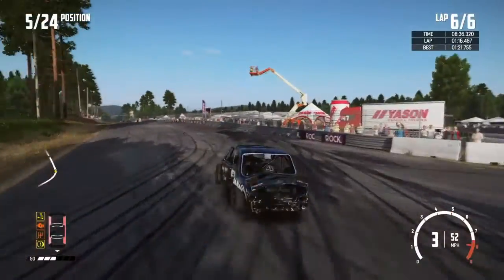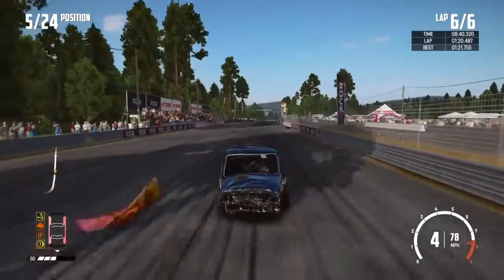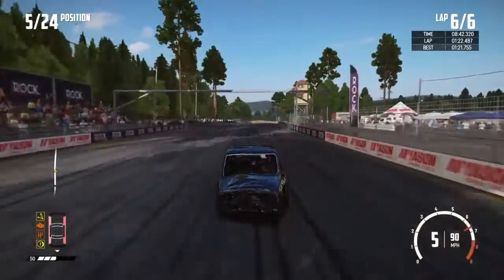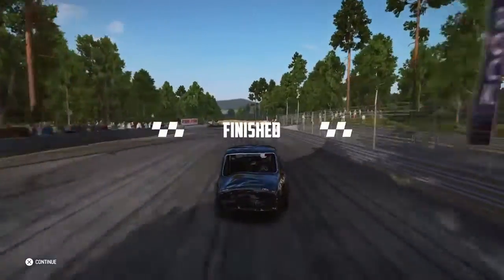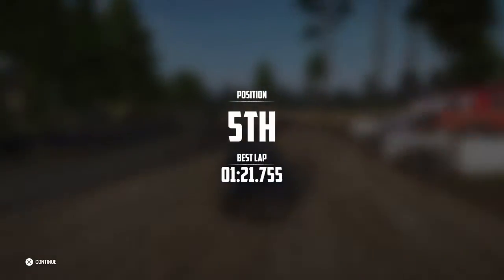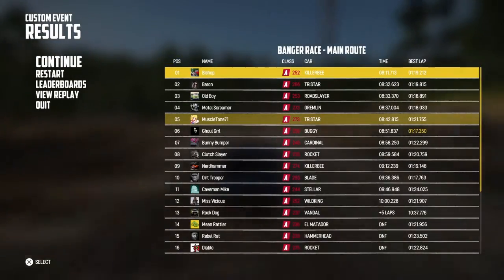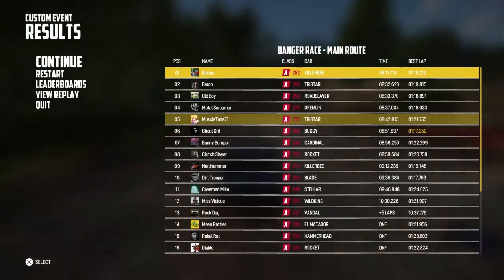Okay, there is a rock there. And there we go. A forgettable 5th place for Stillwell. Who are the winners? Why am I not fucking surprised it's a no-name?